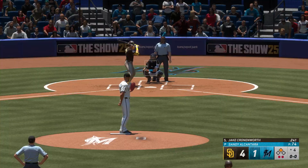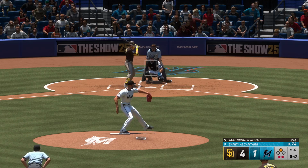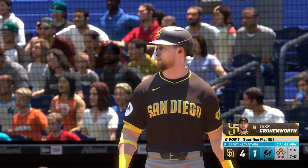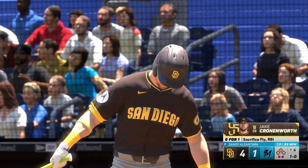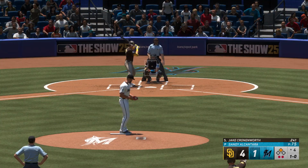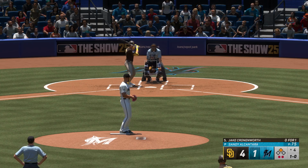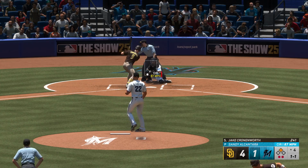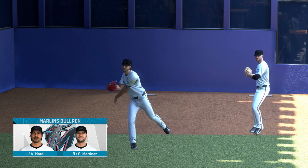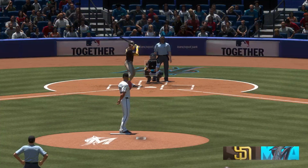So digging in, Jake Cronenworth. Ball 1 on a pitch inside. Machado at second with 2 down. Next offering is in for a strike. Double-barreled action in the bullpen. Andrew Nardi, the lefty with big swing and miss stuff, is getting ready. Martinez also getting ready.